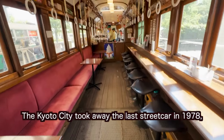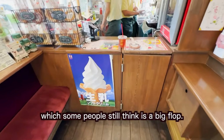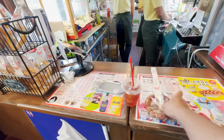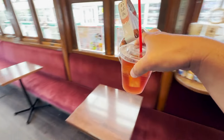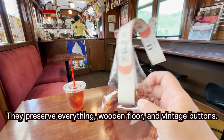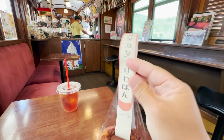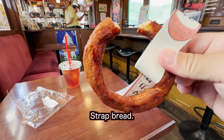Kyoto City took away the last record in 1978, which some people still think is a big flop. They preserve everything, wooden floor and vintage buttons. Strap red.